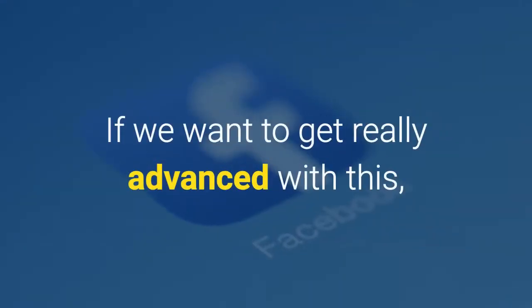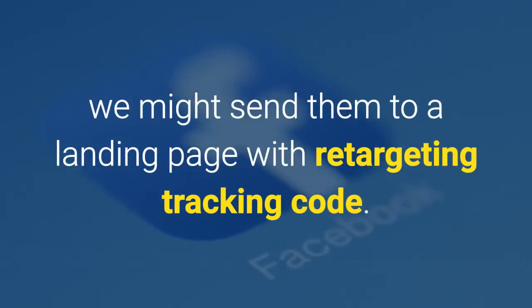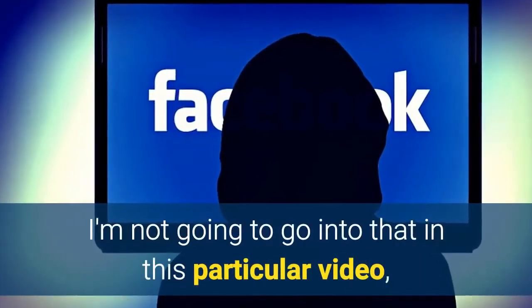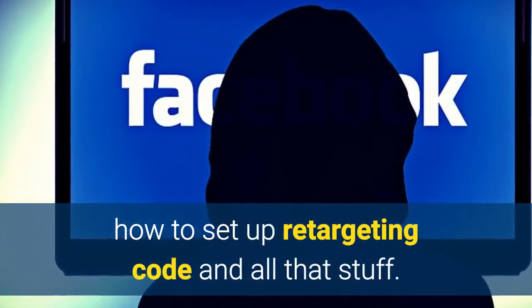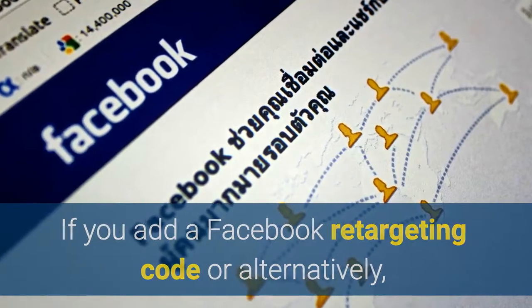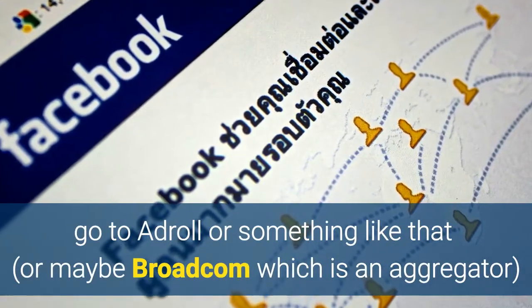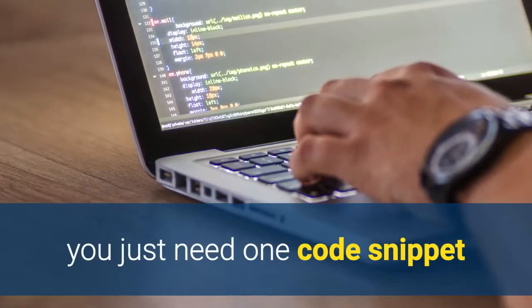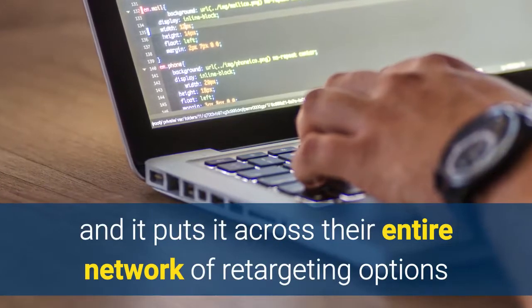And if we want to really get advanced with this, we might send them to a landing page with retargeting tracking code. I'm not going to get into that in this particular video, how to set up retargeting codes and all that stuff. But just briefly, if you add a Facebook retargeting code, or alternatively, go to Adroll or something like that, or maybe Broadcom, which is an aggregator, you just need one code snippet and it puts it across their entire network of retargeting options.